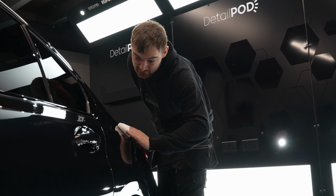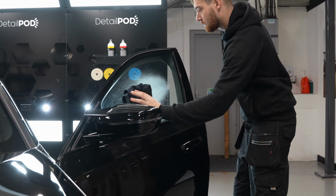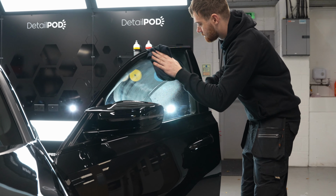Guys have had it in the detailing bay. It's been ceramic coated, five-year protection using CS Light, topped up with an EXO, so it's absolutely perfect, ready to hit the nasty weather we're about to probably get this winter.